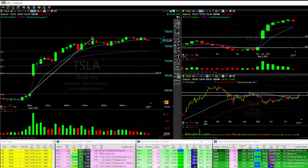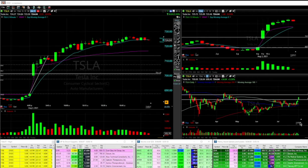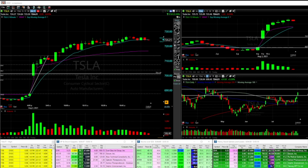Tesla was a very nice mover this morning, all because of all the EV news in China, talking about beating delivery numbers on stocks like NIO, and they're obviously going to speculate that Tesla's going to do better numbers than those. So Tesla had a nice little gap up this morning, and more importantly, it held 700, which is the area we were watching on the weekly watch list.